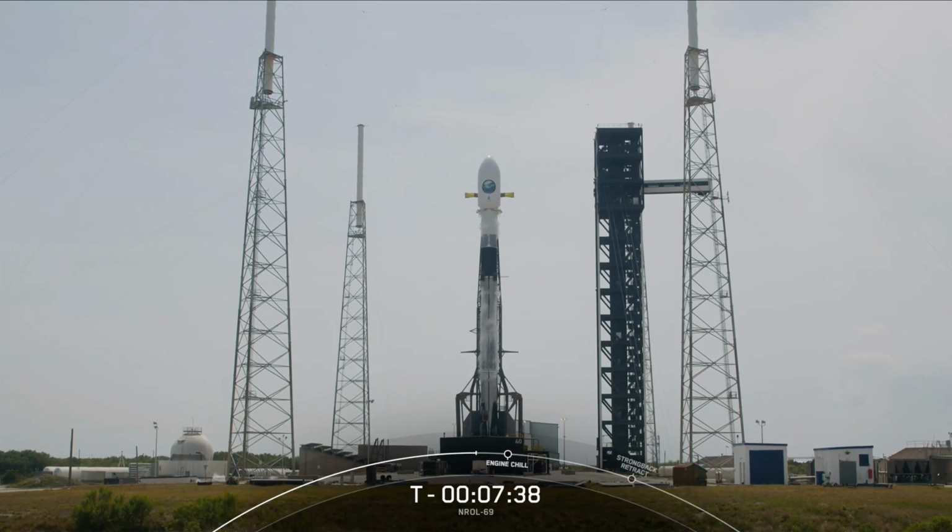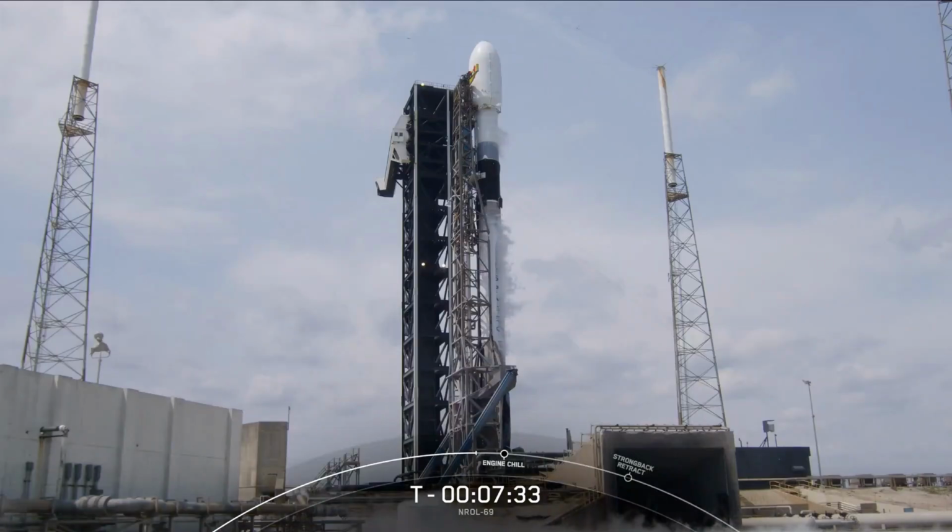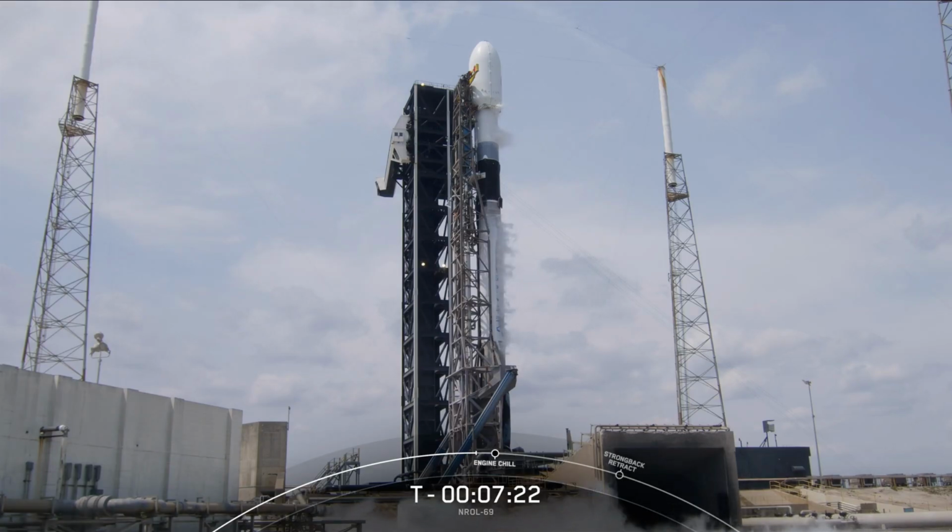Both the range and vehicle are currently green at the moment, and we are on track for an on-time liftoff at 1:48 p.m. Eastern Time. As a note, we will not be showing any Stage 2 or payload deployment views at the request of our customer. But there's still a lot to cover, so for now, let's meet our Falcon 9 rocket.